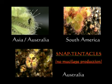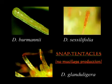Drosera glanduligera is totally different, and its hundredfold faster movement is obviously based on the effective modification of marginal snap tentacles.